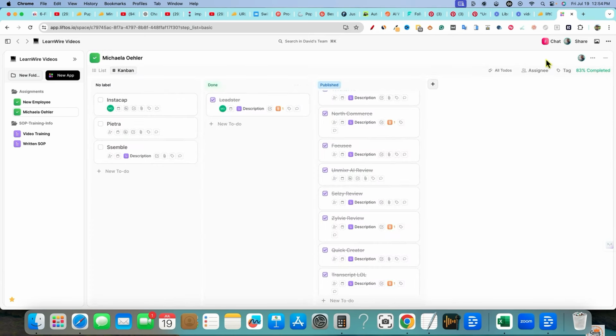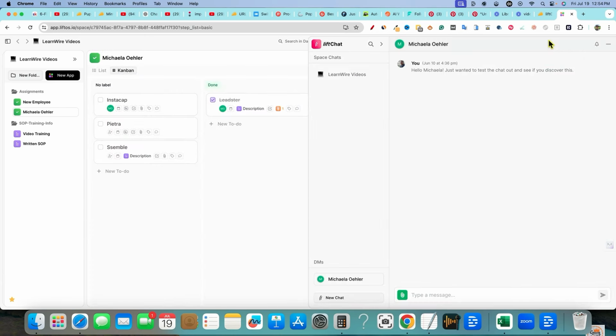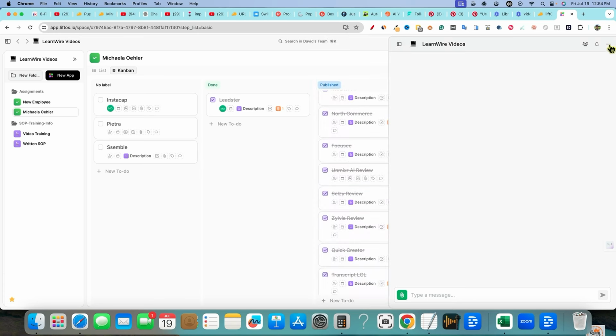And then, of course, we can also go up here to this chat button up here. And this is where you can actually go and chat right over here. We haven't really used this. I was trying to see if Michaela would discover this part right over here. And we did not. We have not used this as a chat, but you can say new chat. You can also start a new direct message with whoever, and you just select who that's going to be. Or you can go up here and chat with everybody that has access to LearnWire videos would be on this string right over here. So this is something that you would probably need to train people on to make sure that they know where this is at, but that's where the chat feature is.